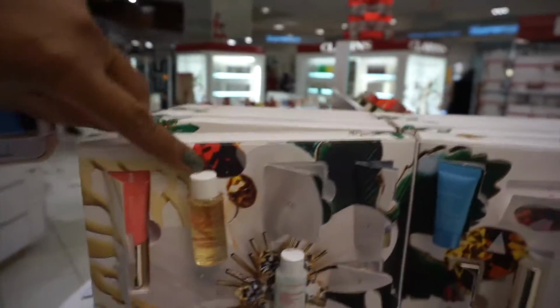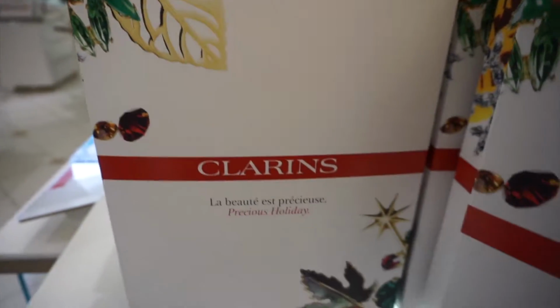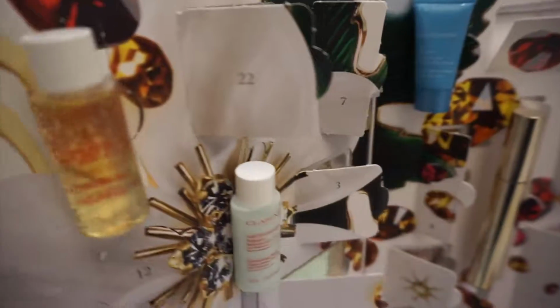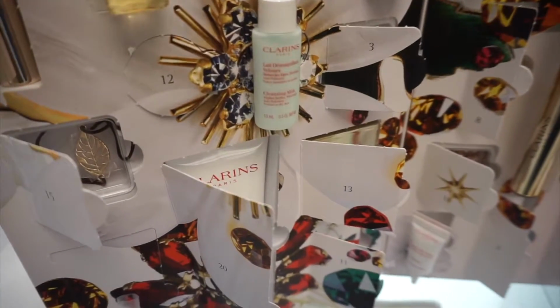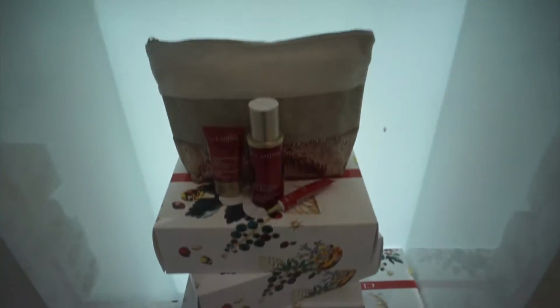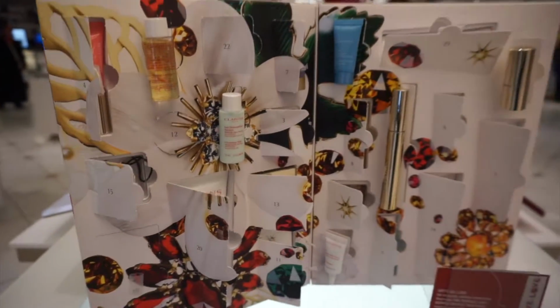Guys, the Clarins Advent calendar was the number one suggested calendar for the season. It was $200 and something. I just could not fork it out, but it was one of the top one, two, three best advent calendars. Every day a great beauty product. I heard it was just amazeballs, but it was just so expensive. I'm going to try to grab it after Christmas.